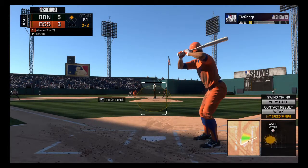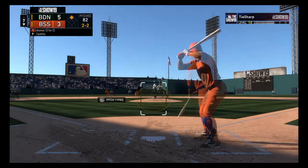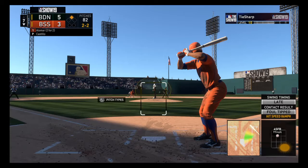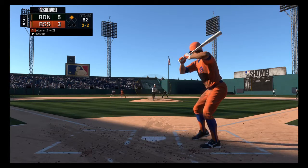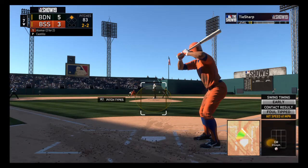Classic change of speeds right there. Threw the hitter's timing off. Got a late foul ball. Interested to see where he goes now. And the runner's breaking for third. And another foul ball.